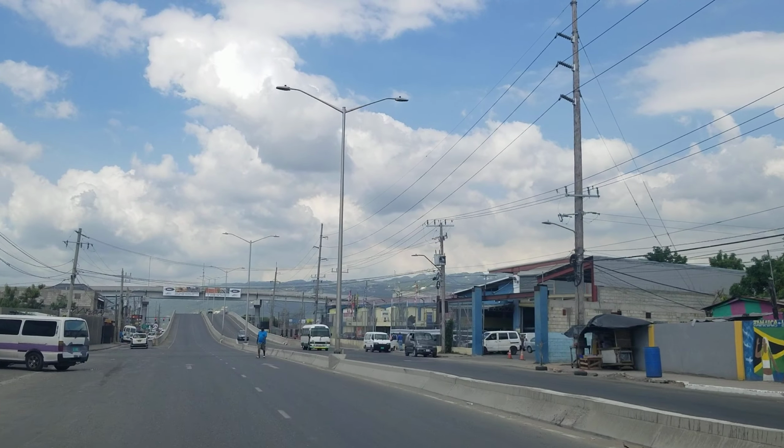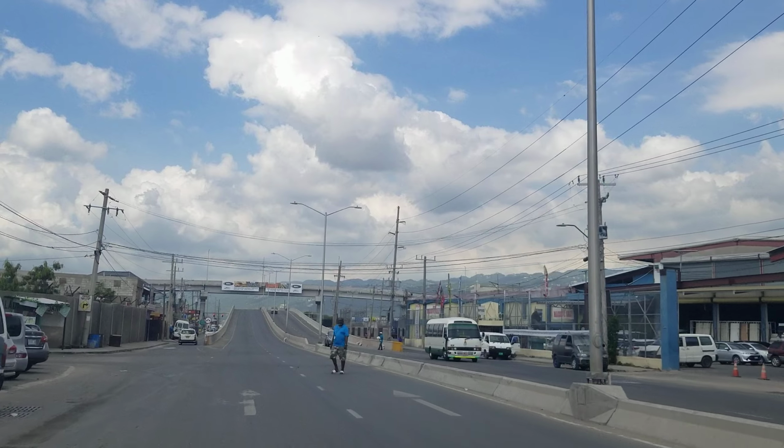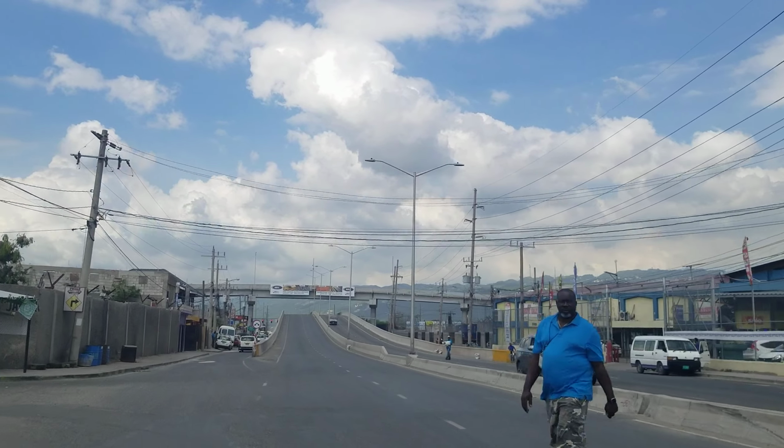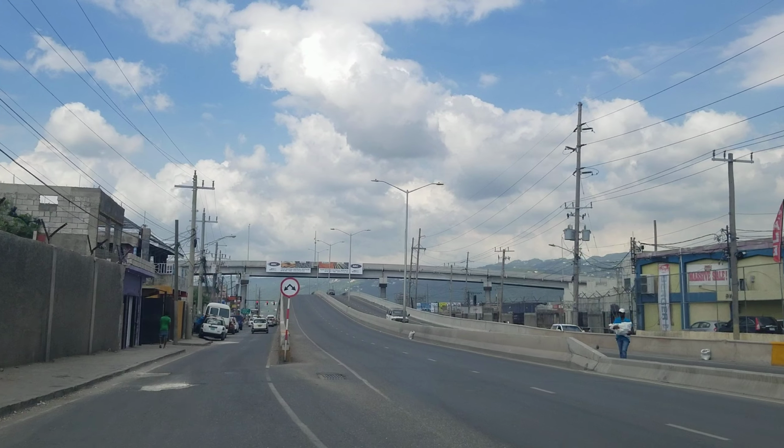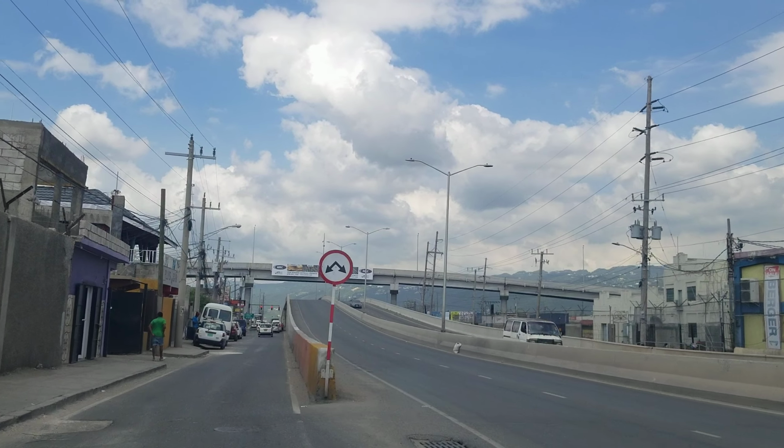Now we're going to go under the overpass to the original intersection. See if I have a good look from this side.